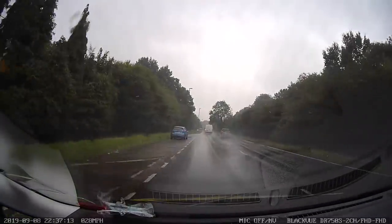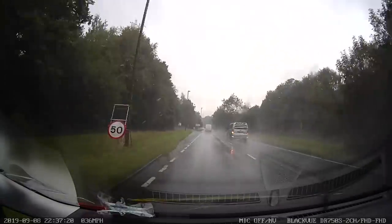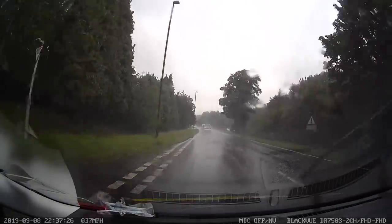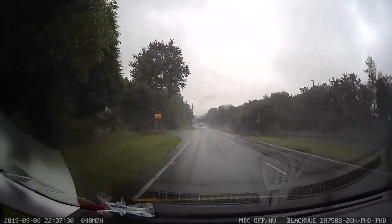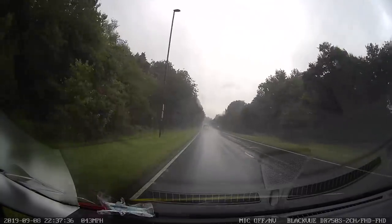You may have noticed the 50 sign was a temporary sign. It's on some boards. Well, the national speed limit sign was a permanent sign on a post. So what this tells us is ahead there's roadworks. They put temporary 50 signs due to roadworks ahead. The national speed limit sign should be covered up. They then put a black bin liner over it to cover it to avoid confusion. They don't appear to have done this at the moment.